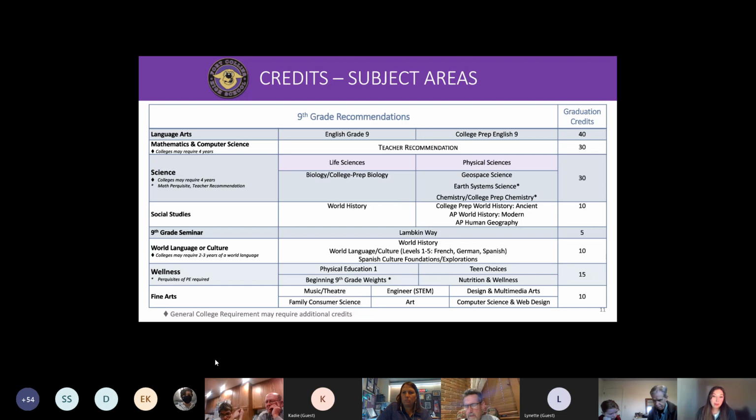Next, math I will talk about in just a moment, but that's mostly going to come from your student's current math teacher in middle school. Science, we have 2 different categories, life science and physical science. We have biology or college prep biology. And then we have geospace science, which is going to be like solar systems, stars, black holes. They do a big rocket unit at the end. Earth system science. This is going to be plate tectonics, volcanoes, oceans, that sort of thing. They also do a big watershed project.